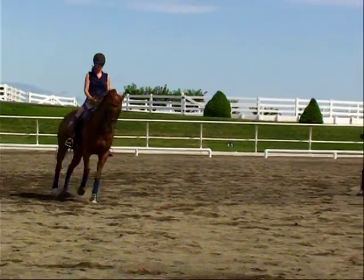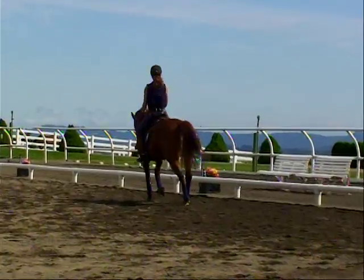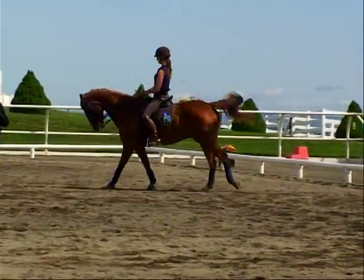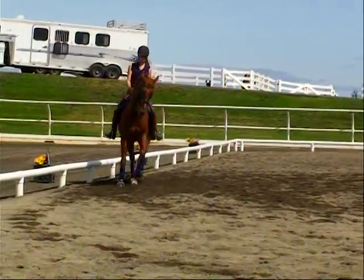Now push him up, right rein and half halt, and then a nice big change. Don't let him get too tilted in the neck. Straighten him first. Left leg to right rein, straight horse, and then a big change. Good girl, well done. And a little half halt, and your left rein is too long.